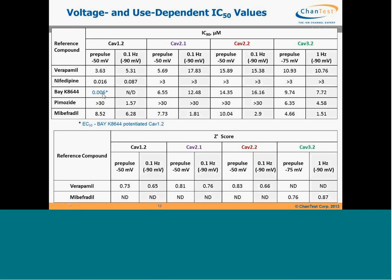and pimozide shows this effect that there's very little tonic block, but there's significant use-dependent block. And similarly, for CaV3.2, pimozide shows some tonic level of block, but it also shows some use-dependent. And then we saw the use-dependent for modafinil in CaV3.2, and we also see indication of fairly strong use dependence for CaV2.2 and CaV2.1 for modafinil as well.